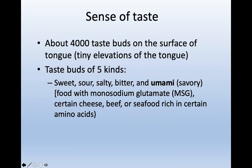So when you have food that is rich in something called monosodium glutamate, which is commonly known as MSG, you feel that food tastes really good or delicious, or as I said, savory. Normally you will find MSG in the normal amount in cheese, beef, and seafood, as they are rich in certain amino acids. However, a lot of times industries introduce MSG at much higher quantities into their food to make something that may not be as, quote unquote, savory taste better than what it is.